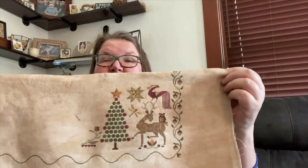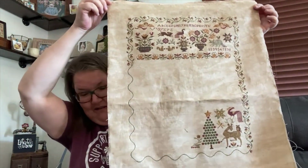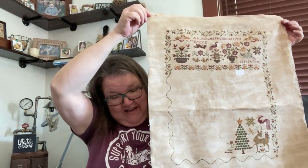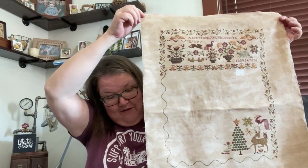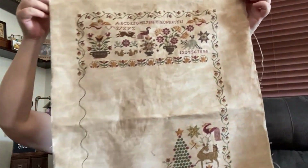This is a page right here. From here over is a page. So I have another page mostly done. I do have to come along and do the border, which shouldn't take too long either. But I'm just going to keep slowly plugging away at this. I'd really like it done by Christmas. She's a big girl. She is on 40 count. She'll finish 14 and a half by 18. Not huge, but plenty big enough.